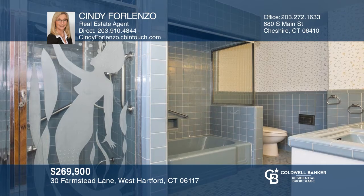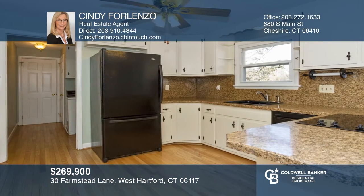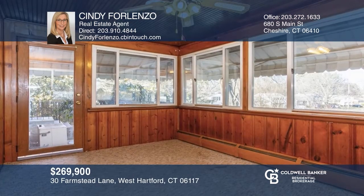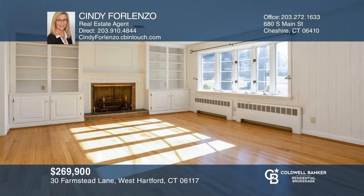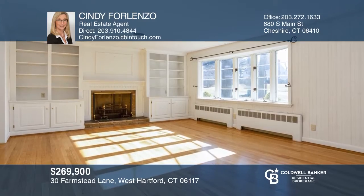This well-taken-care-of ranch is located on a quiet street, yet close to amenities. This home has two large bedrooms, including a master suite with its own bath, central air, and cedar closet. The dining room is off the eating kitchen. Sit in the sunroom or by the fire in the living room. Upgrades include newer kitchen appliances and a gas furnace. Cindy Forlenza would love to give you a private tour.